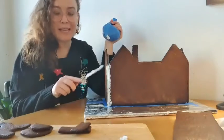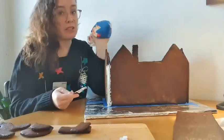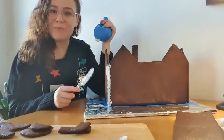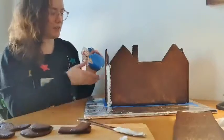So make sure those gaps are just nice and filled, and then you can always go over them again with icing to make them look a bit neater. So I'm going to do that for all my edges.